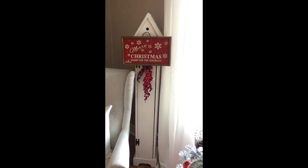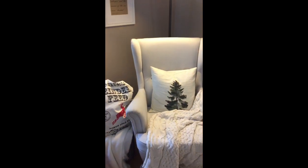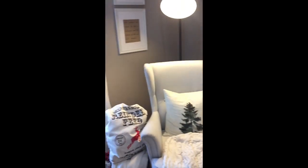And the equivalent of HomeSense in the States is Home Goods. This cute little pillow, I've got one on both of my chairs here. Those are from IKEA, and they were about $10 a piece for the pillow cover.